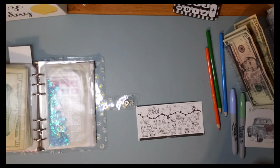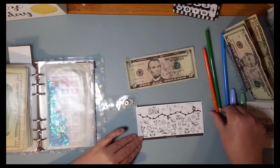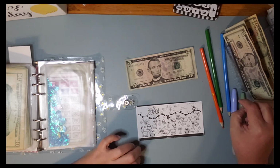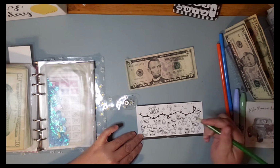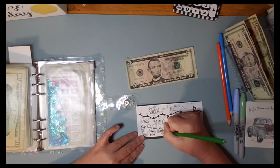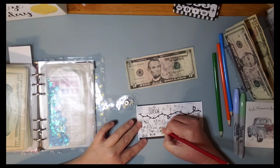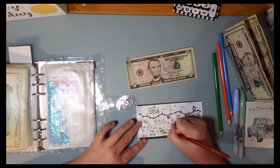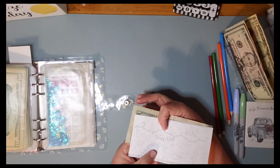Gonna start this little Christmas one for cookies. And we'll start with the fob. But I think I'm going to do, yeah, we'll go ahead and do coffee cup. Okay, so 5 for that. This is from Shop Curl.